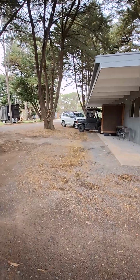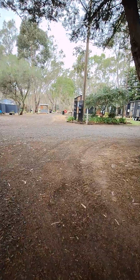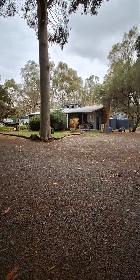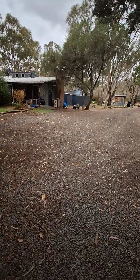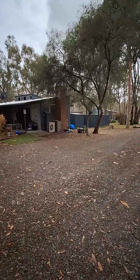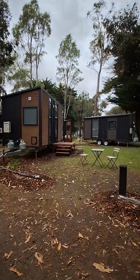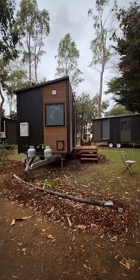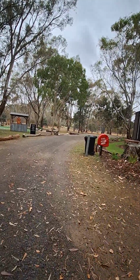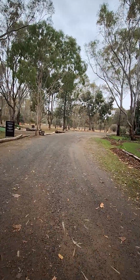Yeah, so more cabins over here. Tinies. That's actually where my host stays, and the office is also there for check-ins for any guests who come over. So as you can see, each tiny has some chairs outside for you to lounge in, which is quite a nice touch. Although the tinies can be quite tiny inside, but yeah, it's quite a nice touch.